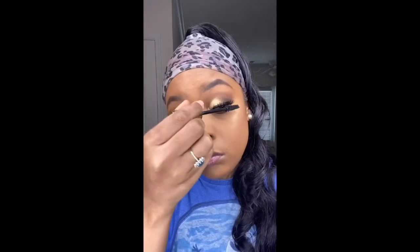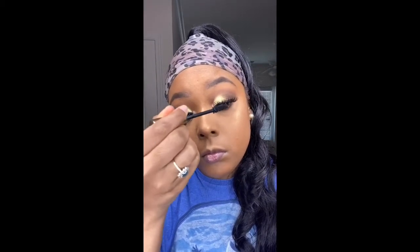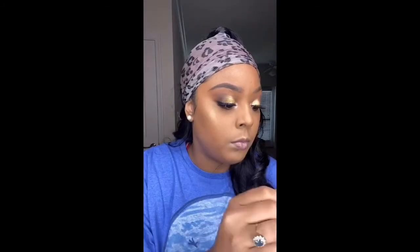Okay, now that my lashes are on, we're going to put a little bit of mascara on them. I always do this. I'll put a little mascara, not all the way to the tip of the lash, to the extension, I mean, but I just put them on my natural lashes. So right there at the root, I'll just put some mascara, and also do my bottoms.